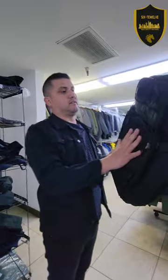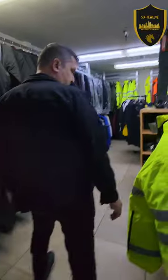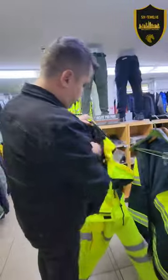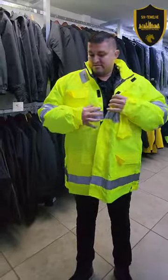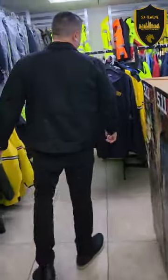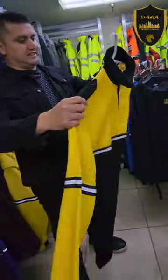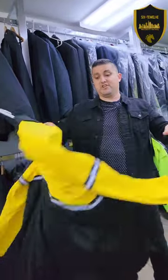You also have a backpack. Fill it up with all your gear when you're on the way to work or something like that. Let me see this jacket. It's a big old jacket so that when you're out, the weather gets bad. See this? Can't miss me. This one, I've seen this a lot. I've seen these a lot in LA, Wilshire and 7th Street. There's a million security ones too.